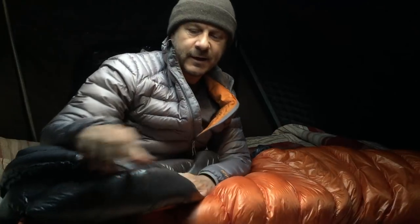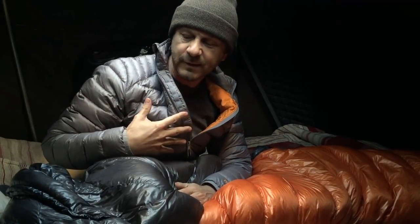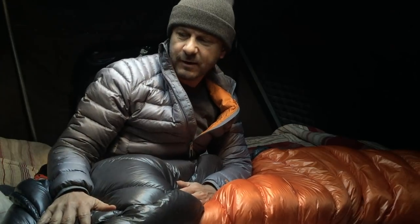The reason I have this jacket on is because I decided I wanted to sleep with my upper body outside of the sleeping bag, and being kind of cold, I wanted to keep my arms warm, so this always helps. And I keep a hat on my head. No matter when I camp, I'm always sleeping with a hat on my head because that's where most of the heat leaves your body.